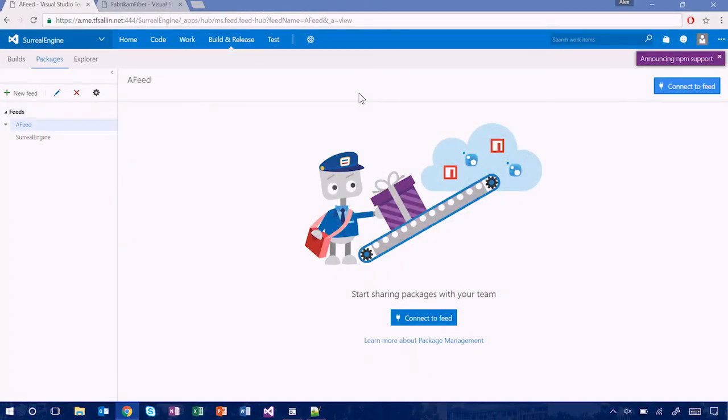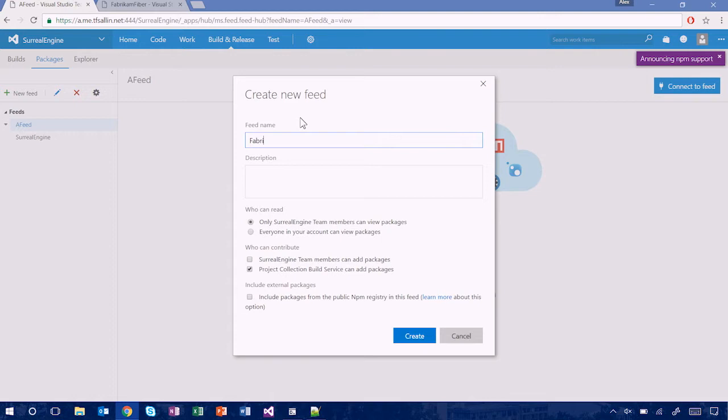To get started with NPM, I'll first create a new feed for my NPM packages. If you already have an existing feed, you don't need to do this. When I create a new feed, there's now a new option to include packages from the public NPM registry. Because the NPM client limits you to a single registry, checking this is usually a good idea.